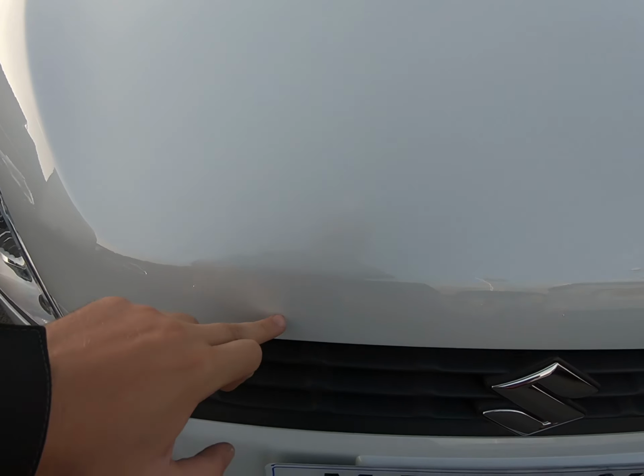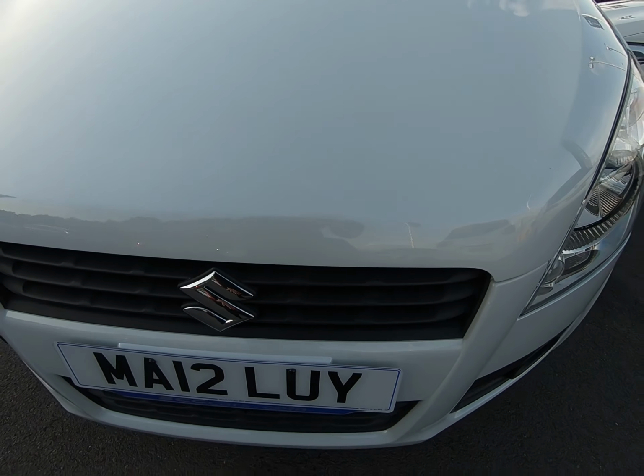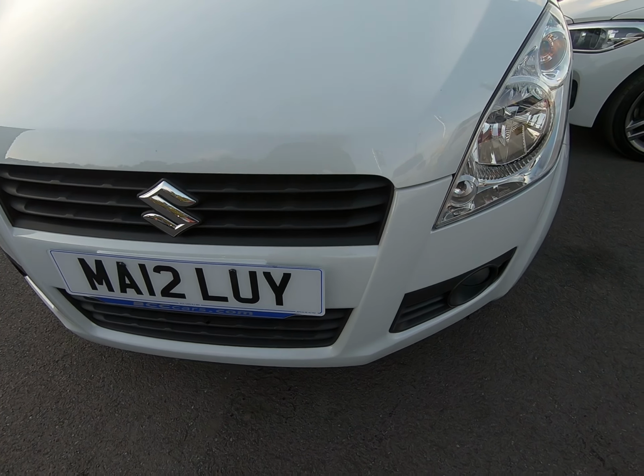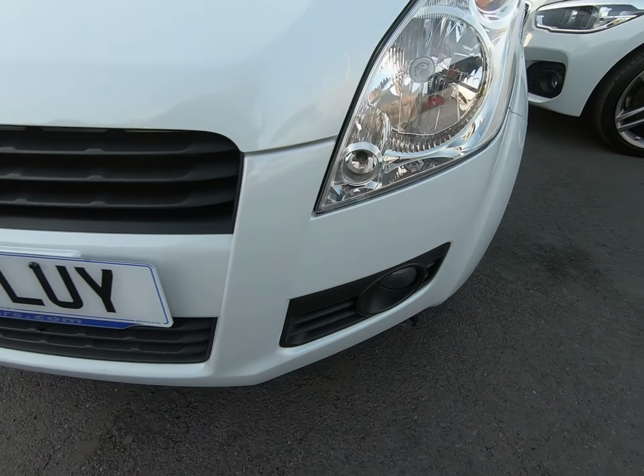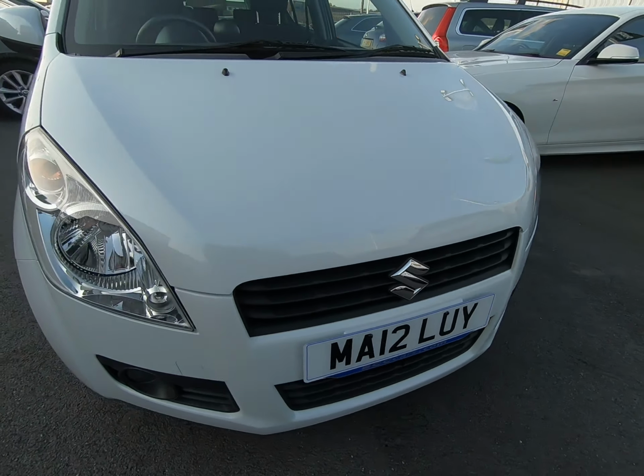In fact, as I get very close to the edge of the bonnet, struggling to see any stone chips at all, which is sort of most commonplace for them. Certainly no scuffs or marks to any of the bumper corners.